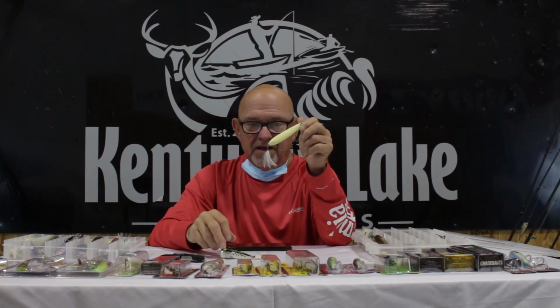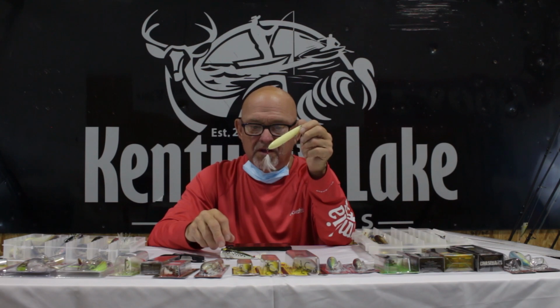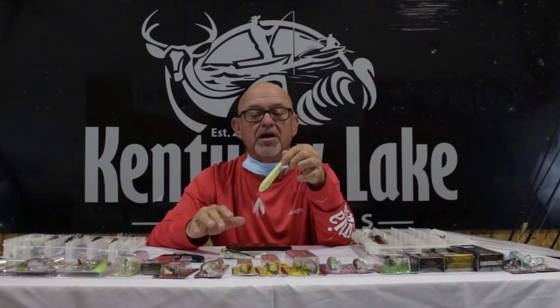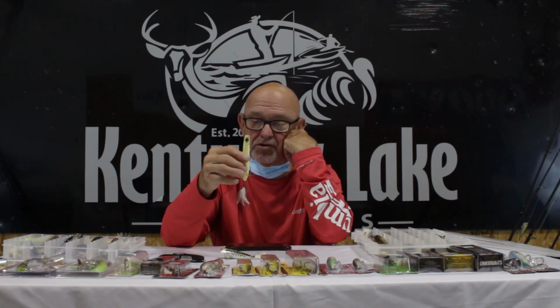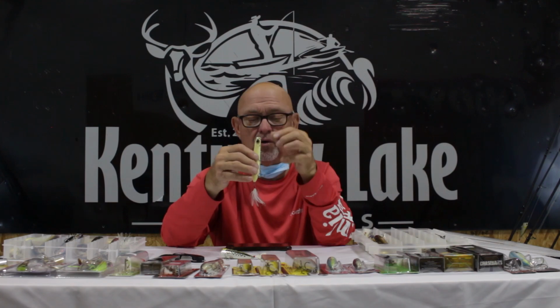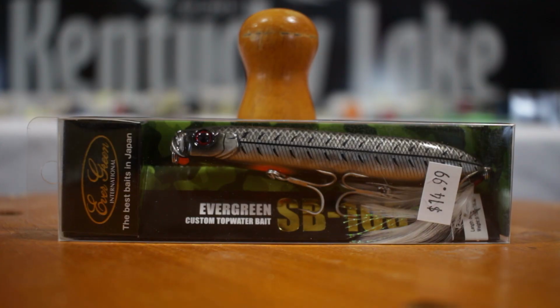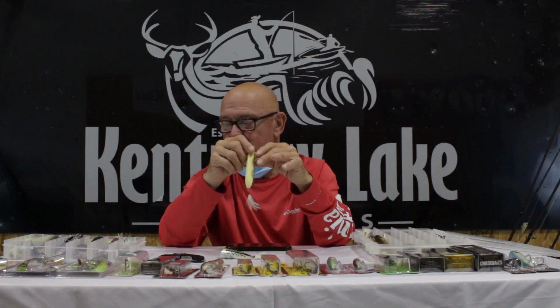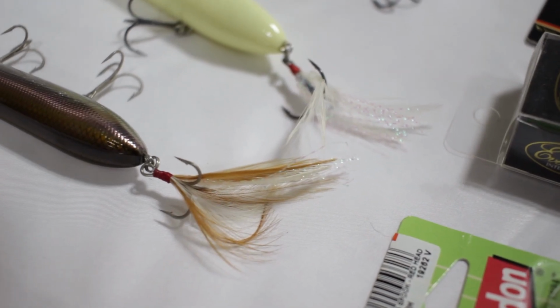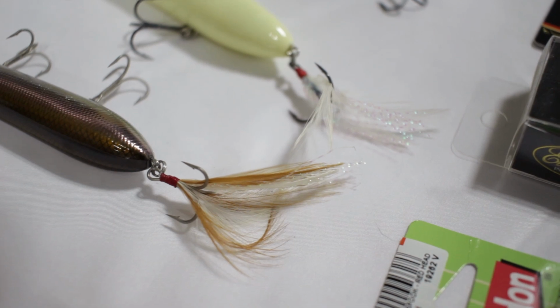Here is a hand-tied hackle, and you can see it's chicken feathers. This particular bait is an Evergreen Shower Blow in the Bone series in a 95 size or 105 size, and it's very important to what this bait looks like when you stop it. So hackles are important. We do have two or three different brands of tied hackles in stock. We'll be glad to help you pick it out.